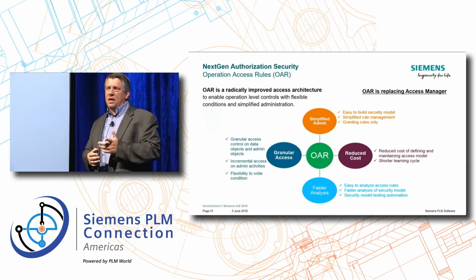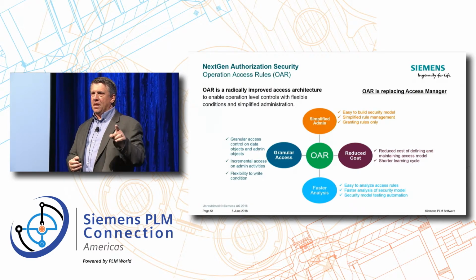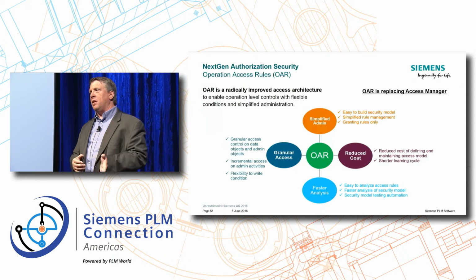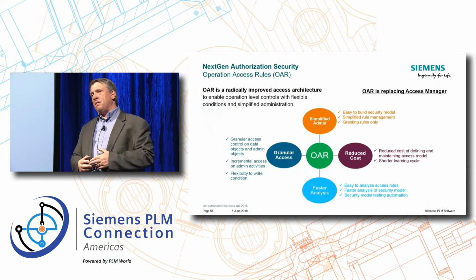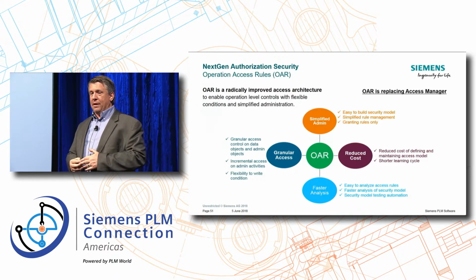And this is actually a model for anybody that's coming from Teamcenter Enterprise. This should be very friendly for migrating message access rules. Think about message, operation, they're very similar. So this is a proven technology from Enterprise as well, and something that will help people migrate over, if there are still people that haven't migrated.